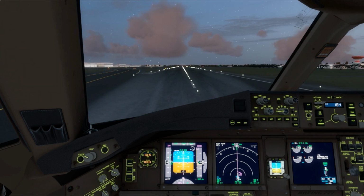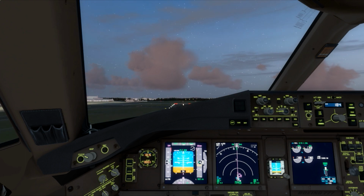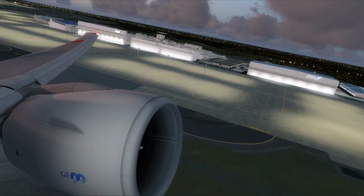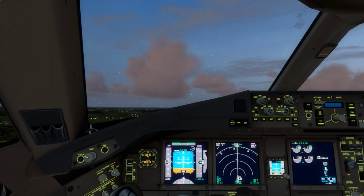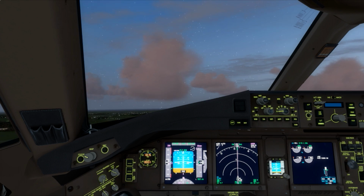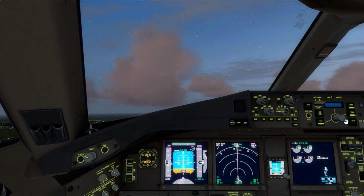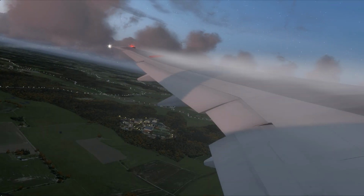Good, and rotate. There is positive rate. You're up. So bye bye, Narita. Wow, great trimming. I like to keep it in my hands upon the departure. Intervene the speeds, I guess. Flaps 1. But actually I want to enjoy some wing views and some condensations, I guess.